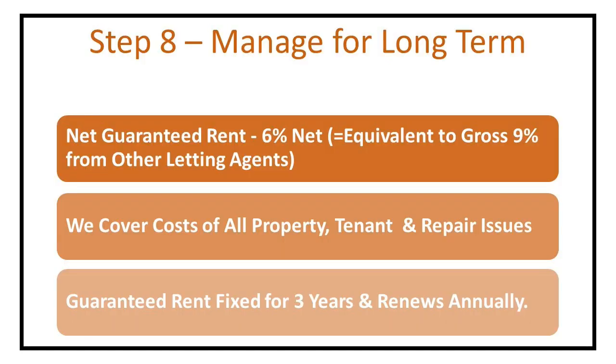We continue to manage and maintain your property under the net guaranteed rent system. In this system, we are effectively your tenants and agree to give you a regular guaranteed rent. All issues relating to the property, including all repairs, tenant issues or any other problems, are dealt with by us. As your name will be at the land registry as owner, you may sometimes receive correspondence from local authorities or others. We will have copies of these already, but you can scan anything to us and we will deal with it at no cost to you.